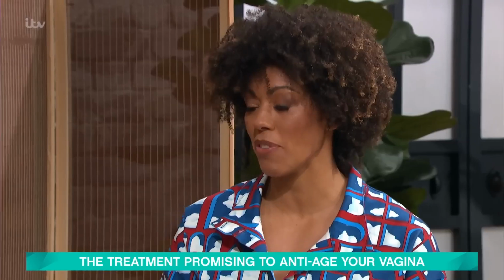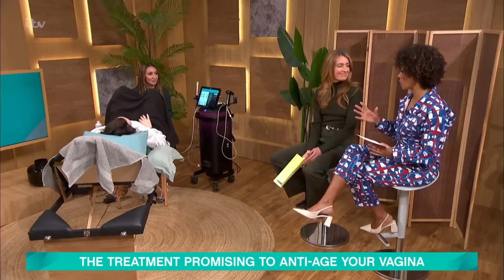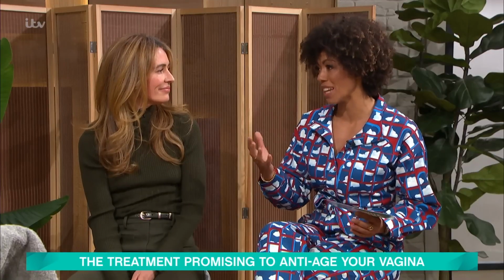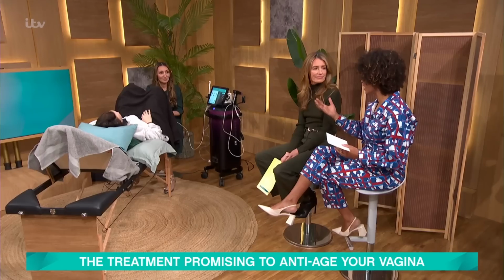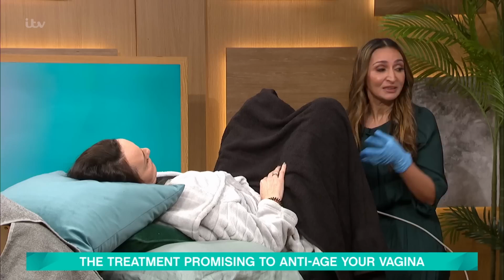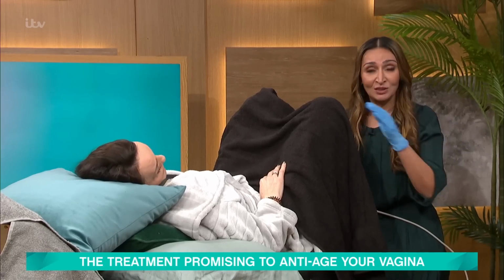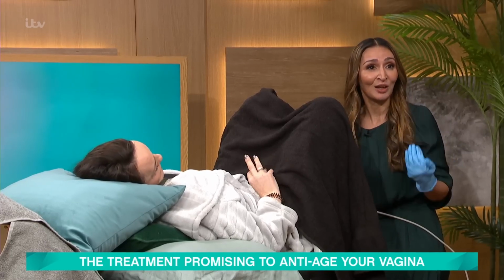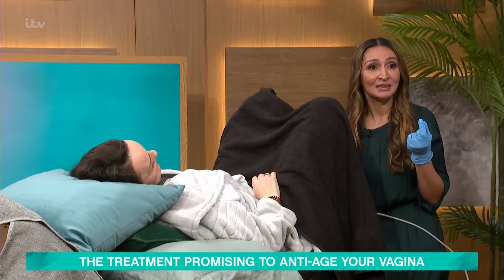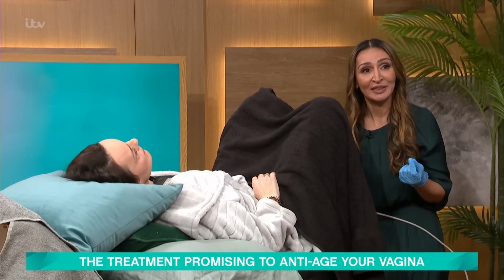Would it be fair to say, or is this overblowing it, that for women who have issues with pelvic prolapse, for example, who may be looking at potentially surgery, that this treatment would, for some women, prevent them having to have surgery? Possibly. So the great thing about this device is it's not just got the Morpheus 8 on it, it's got other technologies. And one of the good things on here is electrical muscle stimulation. It's called the V-tone.